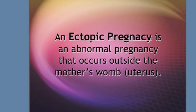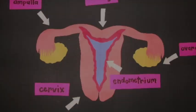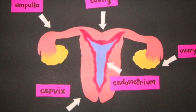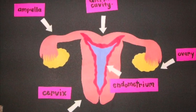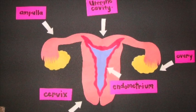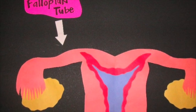An ectopic pregnancy is an abnormal pregnancy that occurs outside of the mother's womb. This is commonly referred to as tubal pregnancy. Now let's take a look at the woman's anatomy. The fallopian tube is the most common site for an ectopic pregnancy.